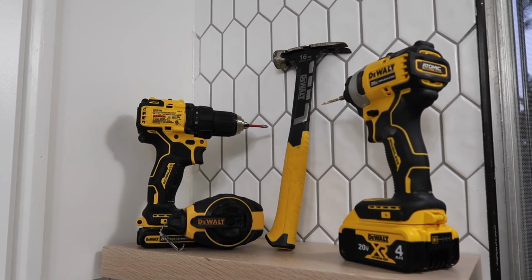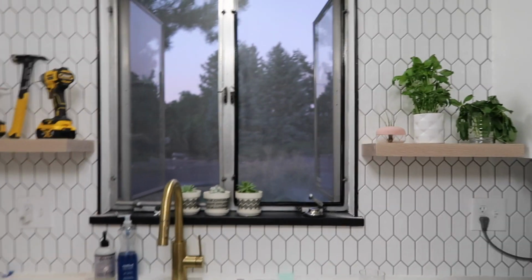Can I throw my miter saw out there? No, we're done. Anyway, so I will be styling them once we get them.